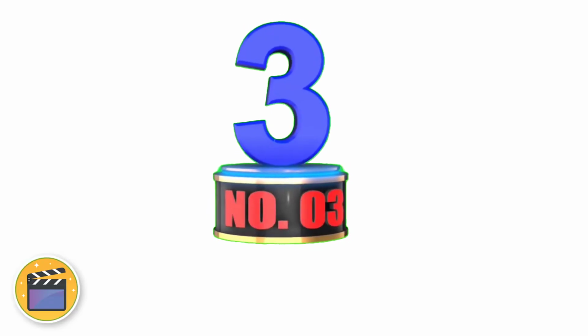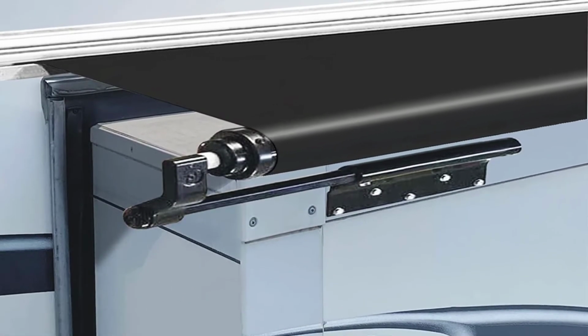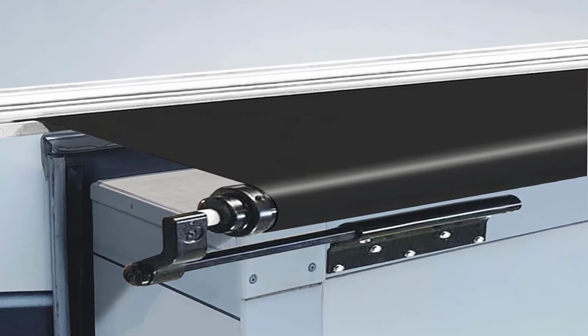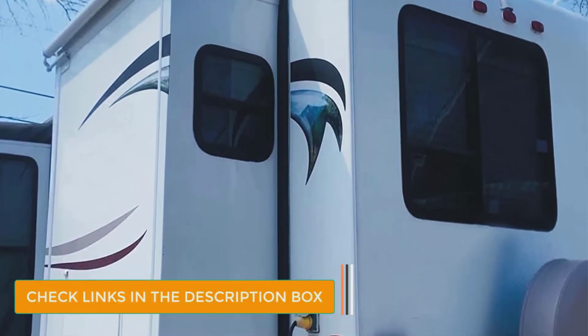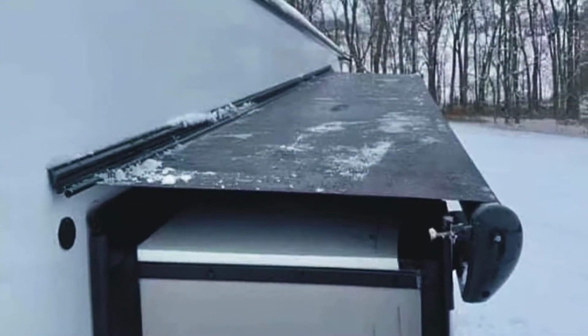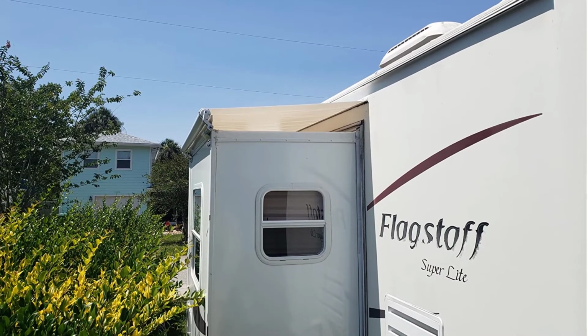Number 3. Dulpax RV Slide Out Awning Fabric Replacement. When your old slide awning is on the verge of tearing apart, opt for this RV awning fabric, which allows you to replace the old one by yourself. This brand uses 3-ply top-grade 140-ounce vinyl fabric for manufacturing the product, as it is waterproof and resistant to UV rays. Besides, it is also suitable for all weather conditions, as it can survive extremes like -20 degrees Fahrenheit without cracking. The product is available in various sizes.